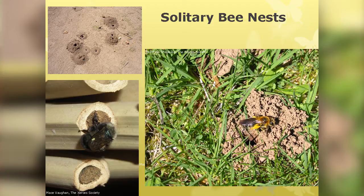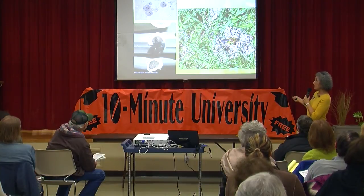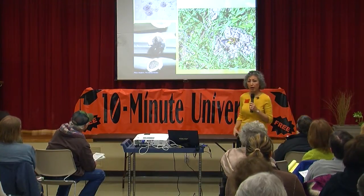The female dug the tunnel underground, and here is a solitary bee arriving at the entry to her nest in a patch of bad lawn. There are values to that bad lawn because of the bare exposed dirt. Here's the hole to her underground tunnel. And see all this yellow stuff here? Those are pollen collected and carried by her hind legs, which are especially adapted with hair to carry the pollen.